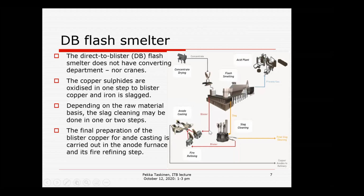And then this blister copper is fire refined in anode furnaces, and slag is cleaned once or twice, depending on its chemistry, in electric furnaces for the recovery of copper first, and then if there are some other valuable metals, the second slag cleaning step may be taking out those metals from the slag. And anode casting certainly is the last point at the smelter, where anode plates are fed to the electrolytic refinery of copper.